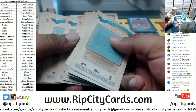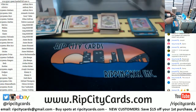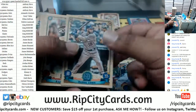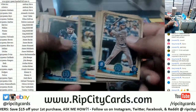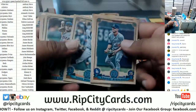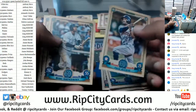Bazookas. So far, I only got one of those bazooka cards. Torres, fortune teller, Manny for the Yankees. See, I thought that was a variation, but it's not. Mark McGwire, nice. Cardinals. Throwback Mojo.